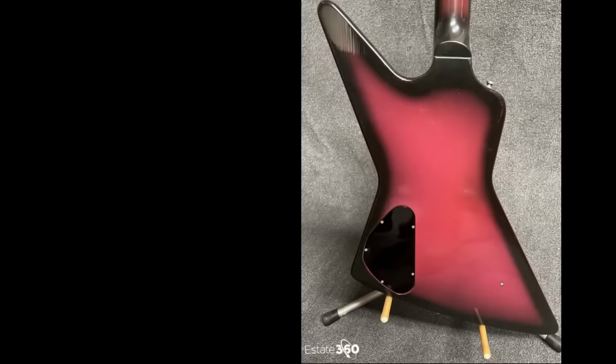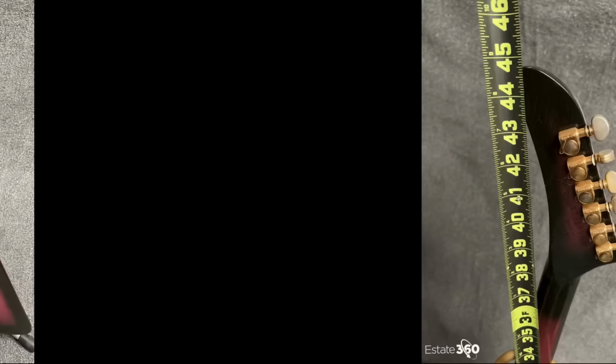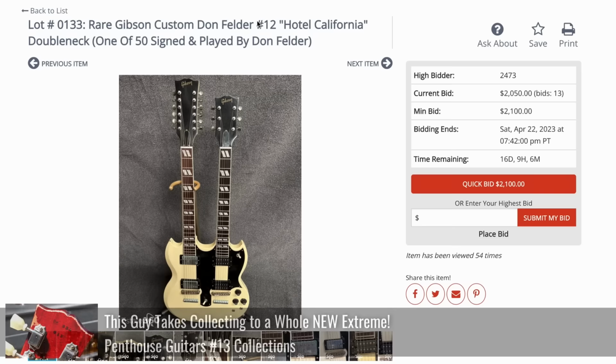Now these are alder bodies with the maple necks. It's very common for the finish checking to occur, so it's not necessarily just how they were stored, although I'm sure it didn't help. But they had one of the Don Felder double necks that we were talking about in the 13 episode. This one's number 12, so not quite what they're going for.